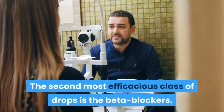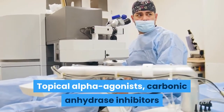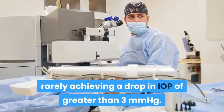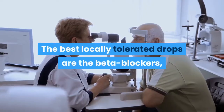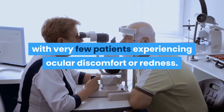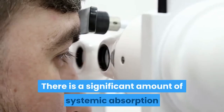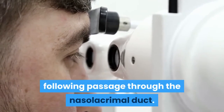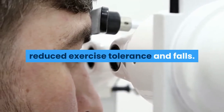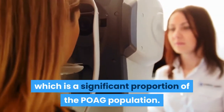The second most efficacious class of drops is the beta blockers. Topical alpha agonists, carbonic anhydrase inhibitors and miotics are much less efficacious, rarely achieving a drop in IOP of greater than 3 mmHg. The best locally tolerated drops are the beta blockers, with very few patients experiencing ocular discomfort or redness. However, beta blockers also cause the most systemic side effects. There is a significant amount of systemic absorption following passage through the nasolacrimal duct. Side effects include breathlessness, reduced exercise tolerance and falls. This is especially true for elderly patients, which is a significant proportion of the POAG population.